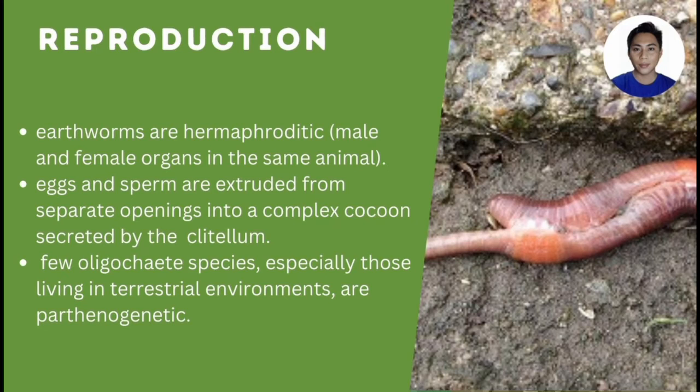Earthworms have both sexes. These separate hosts allow sperm and eggs to emerge into a sophisticated cocoon that is secreted by the clitellum. Few oligochaete species are parthenogenetic, particularly those found in terrestrial settings. Parthenogenesis is a form of reproduction in which an egg can develop into an embryo without being fertilized by a sperm.